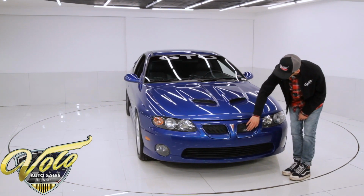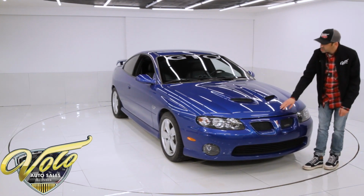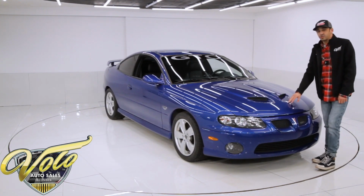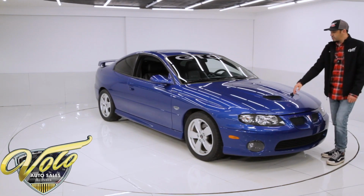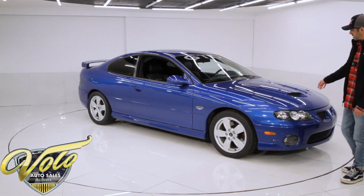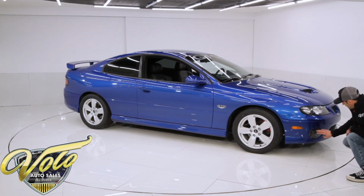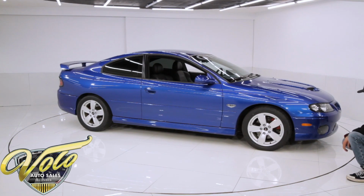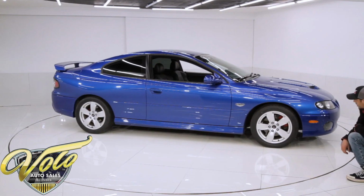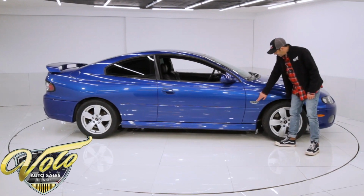These inserted grille speaker vents, that's part of the Sport Appearance Package. On the 05-06 GTOs, they did get the nostril grilled hood versus the 04s, which just had a flat hood. Definitely adds some character and meanness to this. The fog light covers, the lenses are in great shape. They have some nice bright white fog lights in them. I love the GTO badging on it.